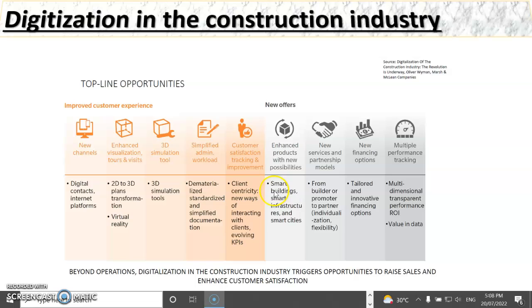You can have, for example, smart buildings, smart infrastructures, and smart cities for enhanced products with new possibilities. In terms of new services and partnership model, from the building of promoter to the partner model. In terms of a new financing option, tailored and innovative financing option.